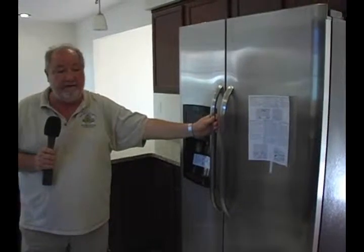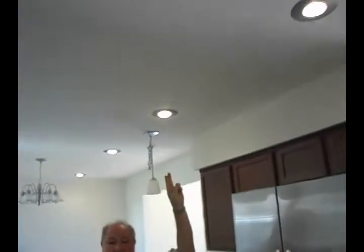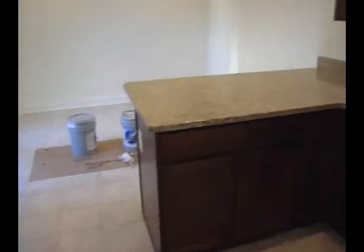These are real nice appliances, and everybody would love to have them. Up on the ceiling, you've got cans throughout the eat-in kitchen area. We've got a tile floor here. All right, well, thank you very much, Carmine.